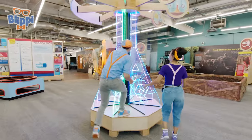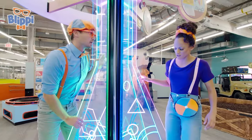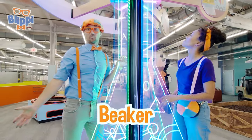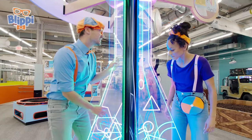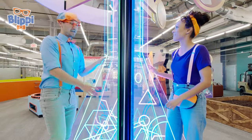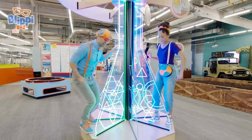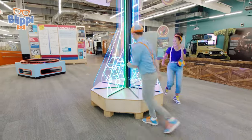Whoa! What is this? Check this out. What does it look like to you? Kind of looks like a beaker. Yeah, a really big beaker. Yeah, that a scientist used to put things in. That's right. Whoa. Oh, maybe we should have a beaker dance party. Yes, great idea, Blippi. Woohoo.